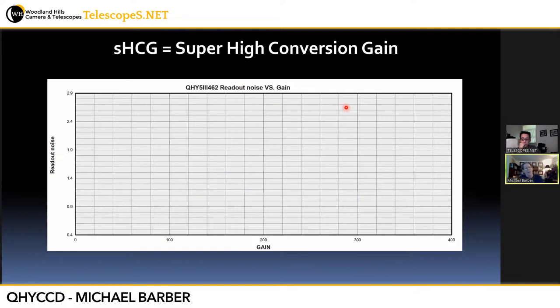Another thing that the sixth generation has that is rather new: high conversion gain has been around a little bit on other sensors. They get sensors down to the one electron range with their high conversion gain. In the sixth generation sensor, Sony calls it super high conversion gain because it's even better. And what super high conversion gain does is give you very, very low read noise at high gain. Here's the low gain of the 462 sensor. This is at gain zero, no gain at all. It's only 2.6 electrons.